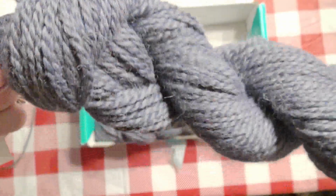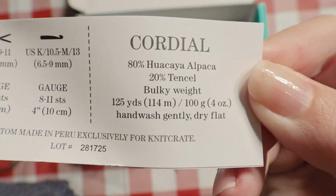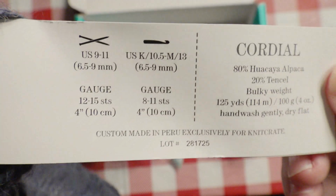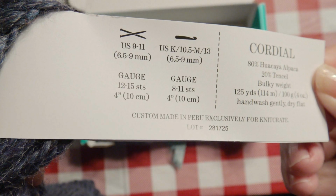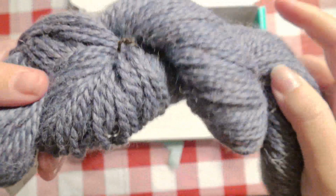This yarn here is really cozy. It takes the K hook for this yarn. You can use the knitting needles as well. It's alpaca, bulky weight, very soft, really pretty.